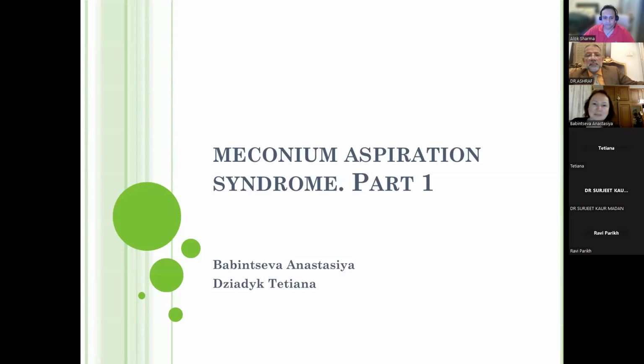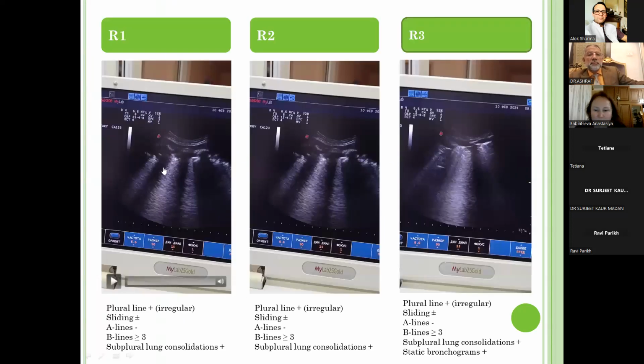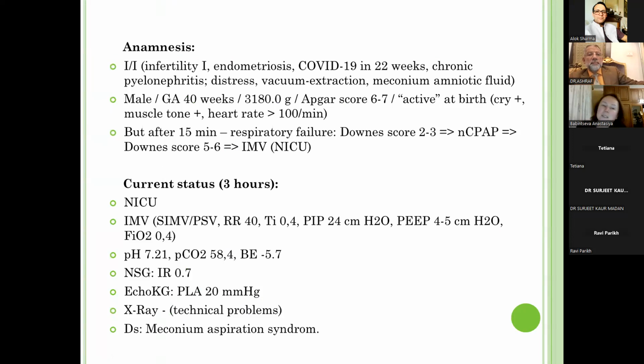Good evening, everybody. I would like to present my case about meconium aspiration. It was a newborn male, gestational age 40 weeks, weight more than 3 kilos, Apgar score 6-7. This boy was born from a first pregnancy and first delivery.